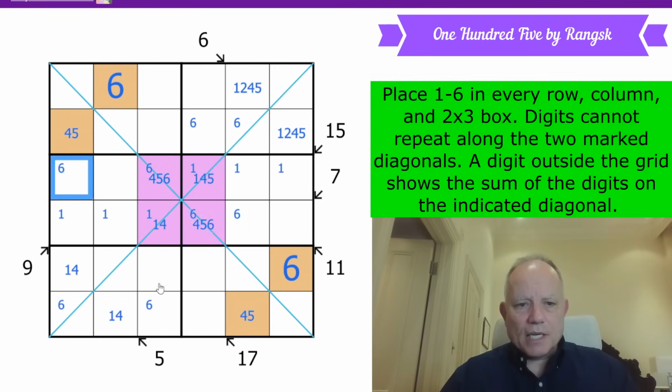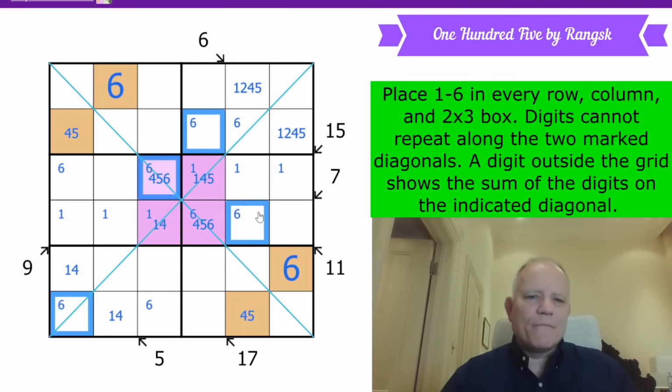Right, if that was a 6, that's a 6. That's a 6. That's a 6. If that's a 6, that's a 6. That on the diagonal can't be... oh, bother. Don't know. That's irritating.